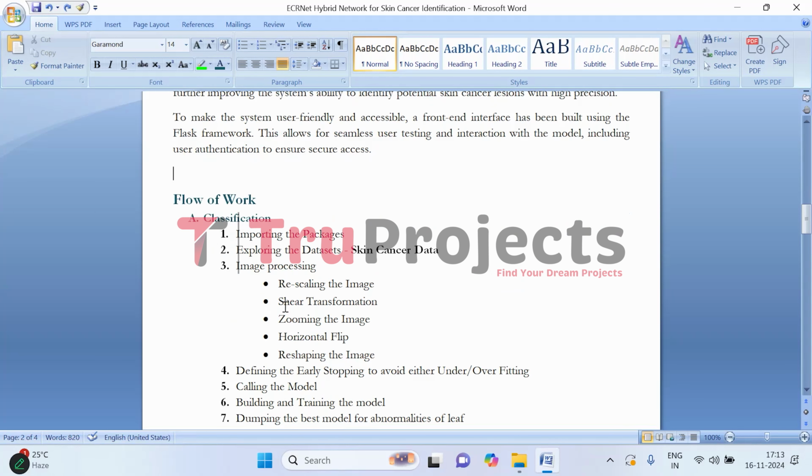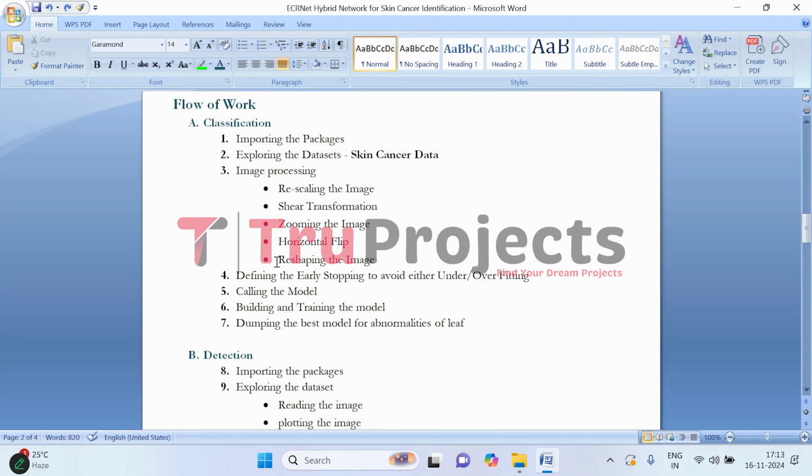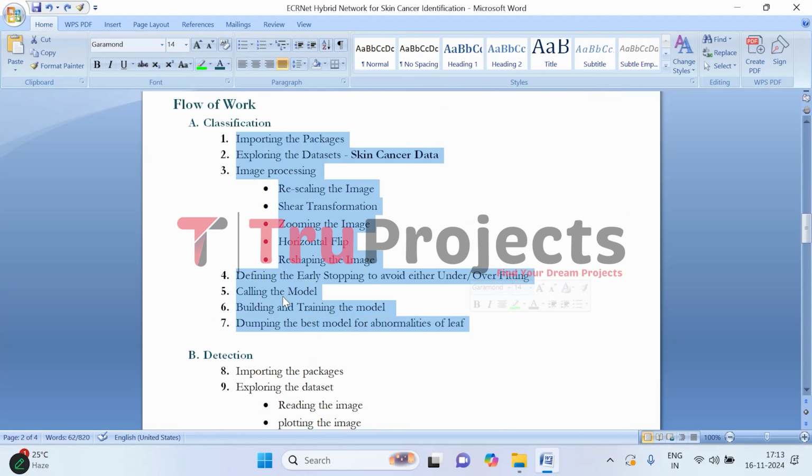Moving on to the implementation of the project, we have followed these steps in the flow of work. As we are doing detection and classification, we have followed a different set of steps for classification as well as detection. So coming to classification, first we started by importing the necessary libraries and packages for data processing and model building. Then we explore the data set. This step involves loading the data set of skin cancer images. We inspect the data to understand its structure, labels, and characteristics before training the model.